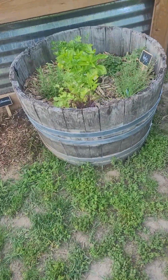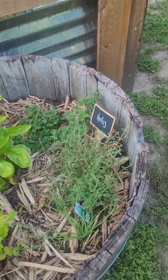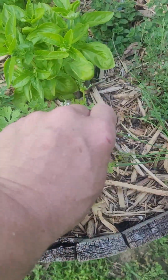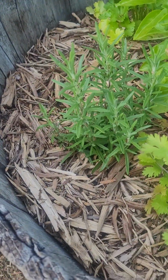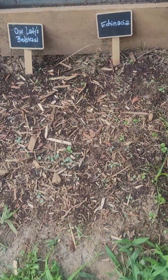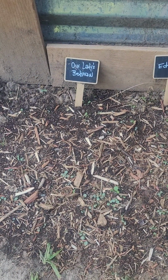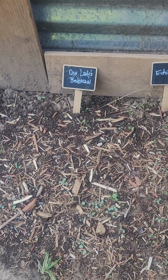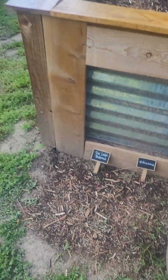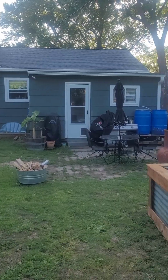Oh, and here's my herb garden. And I have oregano and thyme and chives and some cilantro, which really wants to go to seed. Some rosemary and basil and parsley, pretty much all the basics. And then I have some echinacea I'm growing here, and Our Lady's bed straw, which I'm hoping to use for cheese making. You can use that in place of rennet and coagulate cheese.